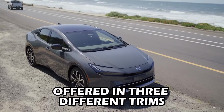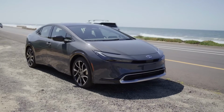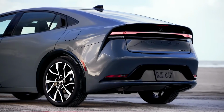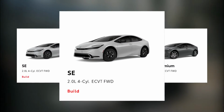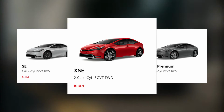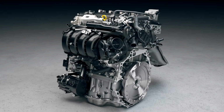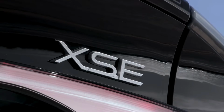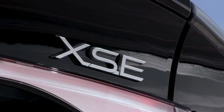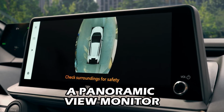It is offered in 3 different trims. The Prius Prime is available in 3 different trims, but the naming is a bit different. The base trim is now named SE instead of LE. The upgraded XLE is now called the XSE, and the top-of-the-line limited model has been replaced with the XSE Premium. The same hybrid powertrain powers all 3 trims, but the XSE trim gets a lot of new goodies, like a digital key, a power rear door, and a panoramic view monitor.